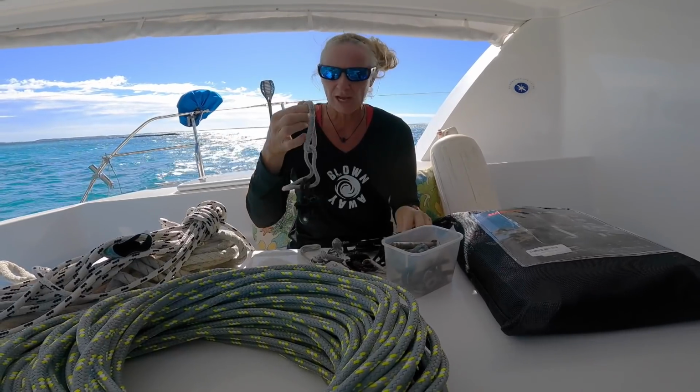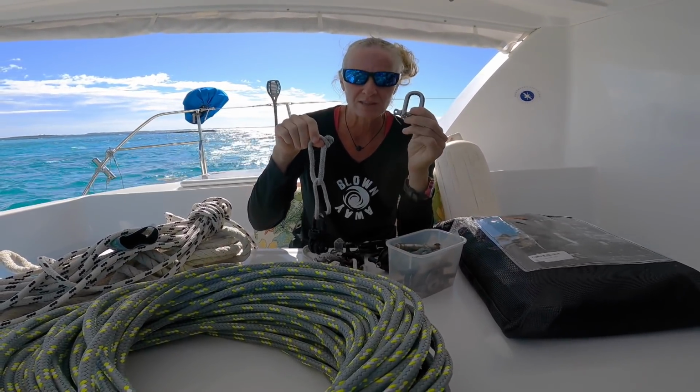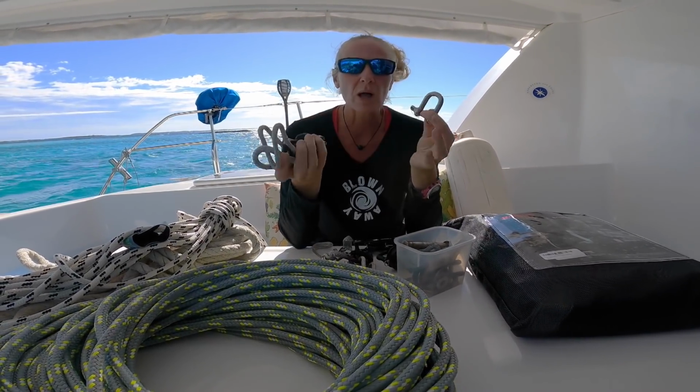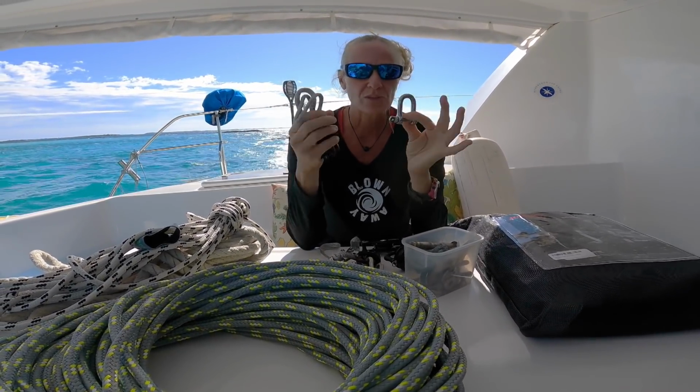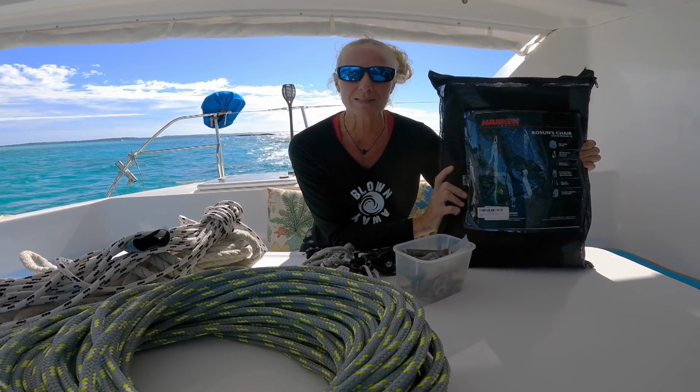We have different kinds of shackles. We have shackles made of Dyneema. We have shackles made of stainless. These are used to hold the block to something or hold two things together. We have a bosun's chair, which Brown loves to go up the mast in. Essential piece of equipment. Yes.